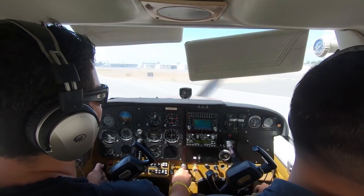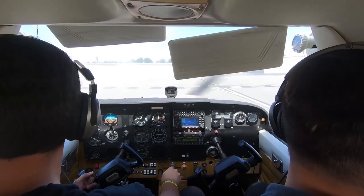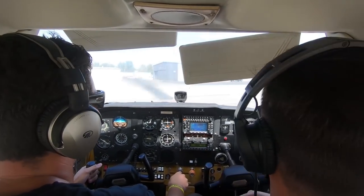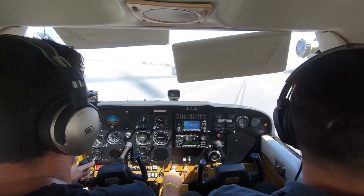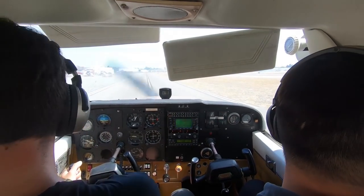Skyhawk 460, runway 24, taxi via Bravo. Taxi via Bravo for 460. November 460, read back the runway number, please. Runway 24, taxi via Bravo. Runway 24, taxi via Bravo for 460. Bonanza 065, left downwind departure approved, runway 24, cleared for takeoff.